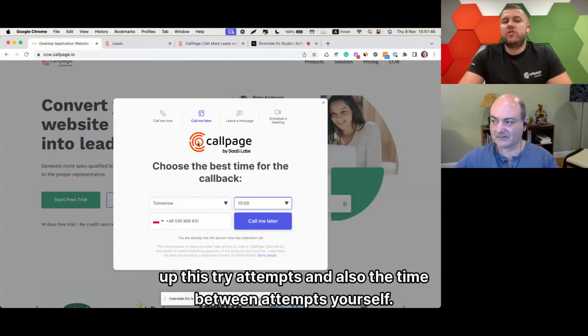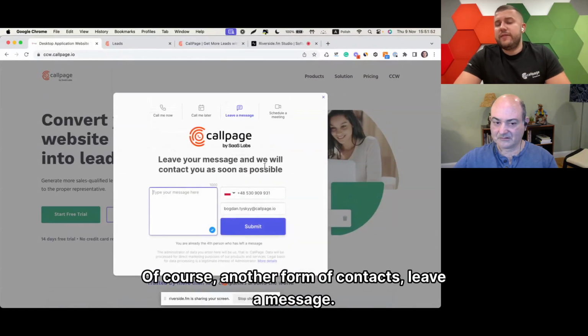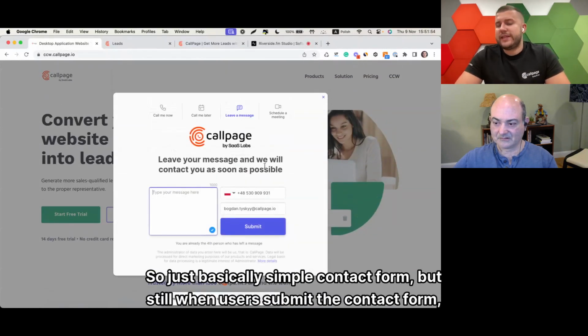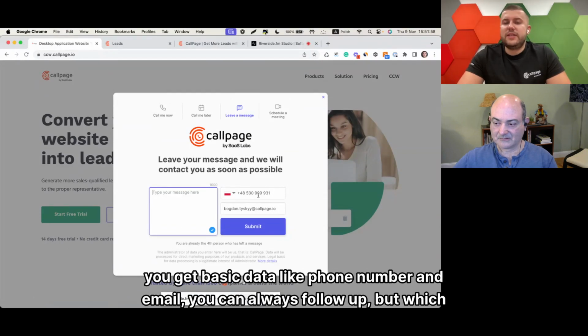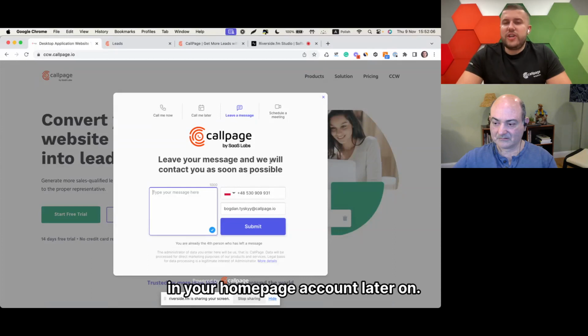And you can set up the try attempts and also the time between attempts yourself. Of course, another form of contact is leave a message. So just basically a simple contact form. But still, when a user submits the contact form, you get basic data like phone number, and you can always follow up. But which is also important, you can get all the user behavior data in your CallPage account later on.